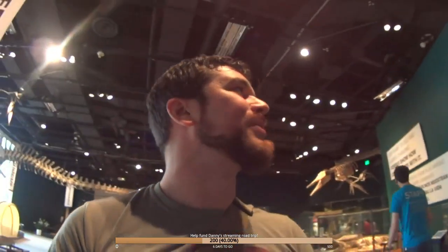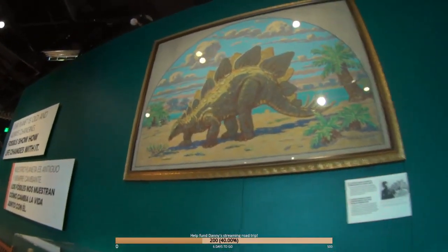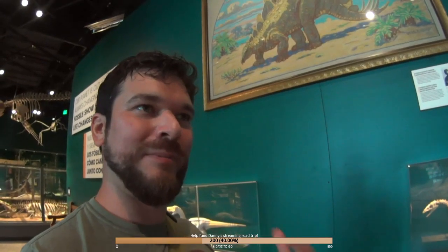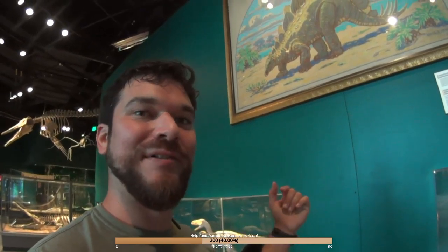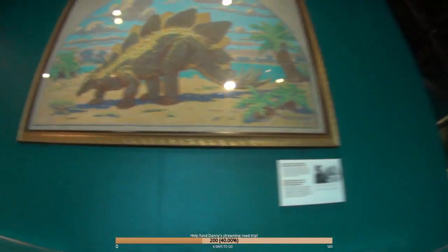Let's take a look at this painting right behind us. Is this an original Charles Knight, or is this a reproduction right here? This lovely reconstruction of Stegosaurus. Classic. This has been reproduced a million zillion times, especially for anybody maybe a little bit older in the audience right now. Over the course of your life, you've probably seen dozens of Stegosaurus pictures that were inspired by this painting right here from Charles R. Knight in 1930.